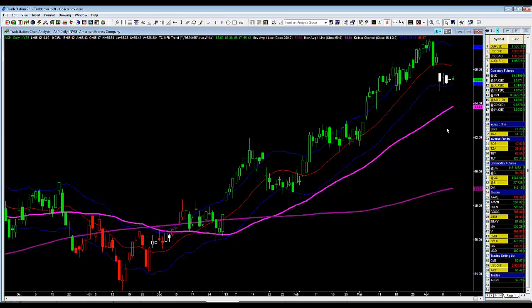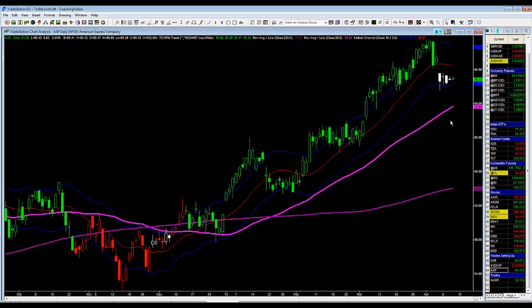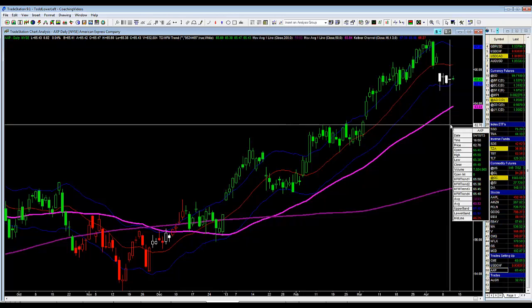So again, let me outline this trade for you. I'm looking to go long at, let's see, what did I say, 65.68. Initial stop loss, 65.26. Tiny, tiny risk. Risking 42 cents on this. But that would be below yesterday's low.